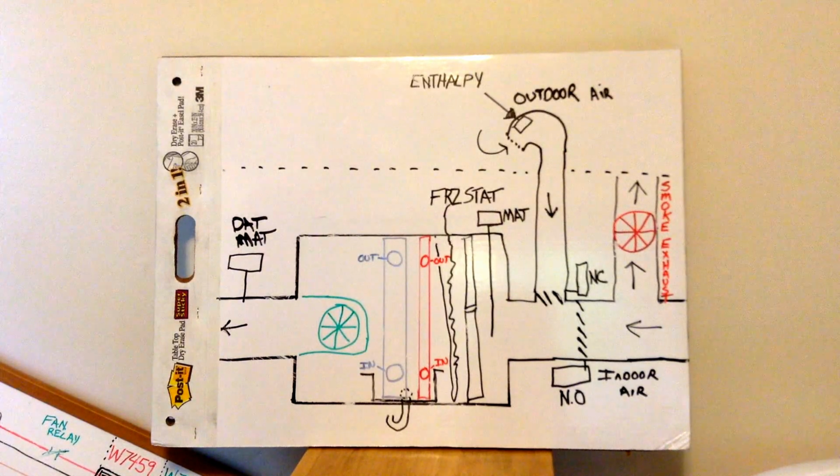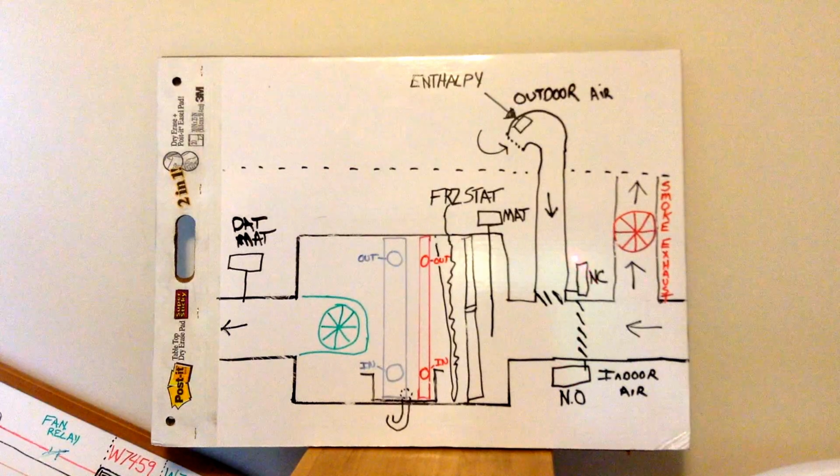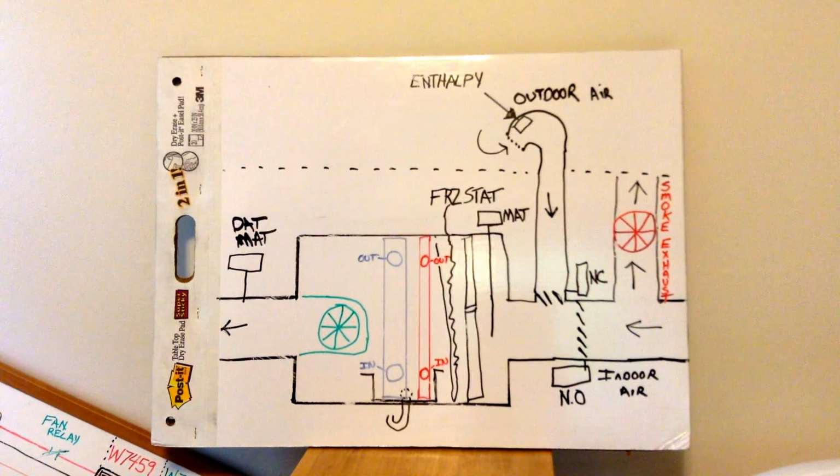Pay close attention, guys, to this actuator for outdoor air. These actuators both need to be spring return actuators as well. This one for outdoor air needs to be normally closed. So when you shut off the power to the unit, the spring in the actuator will cause these dampers to close in a power outage. That's how you know you've got it set up right for logic. At the same time, this actuator for indoor air, when you kill the power, the spring in that actuator will cause these dampers to open.